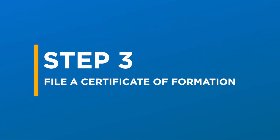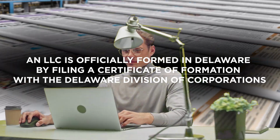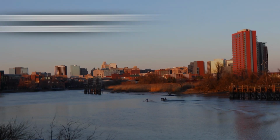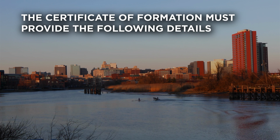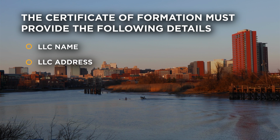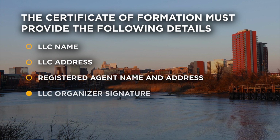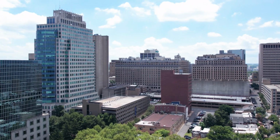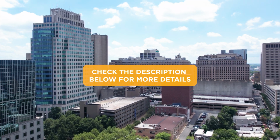Step 3. File Certificate of Formation. An LLC is officially formed in Delaware by filing a Certificate of Formation with the Delaware Division of Corporations. The Certificate of Formation must provide the following details: LLC name, LLC address, registered agent name and address, LLC organizer or organizers, signature or signatures. You must file by fax or postal mail. Note that there is a fee. Check the description below for more details.